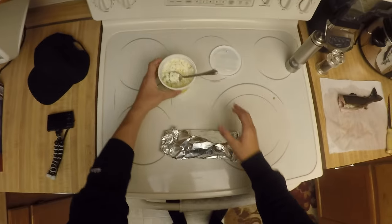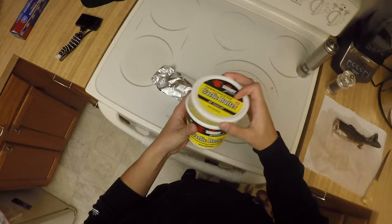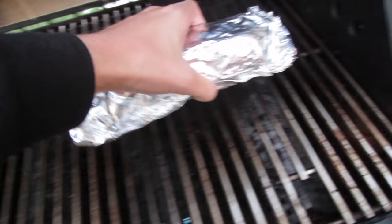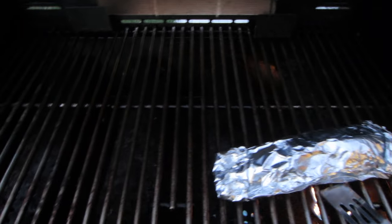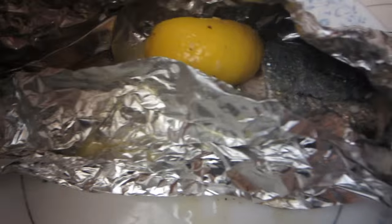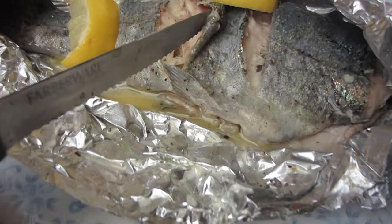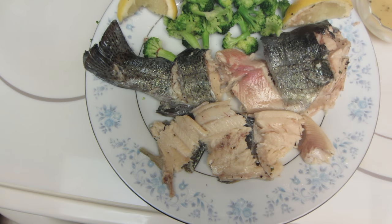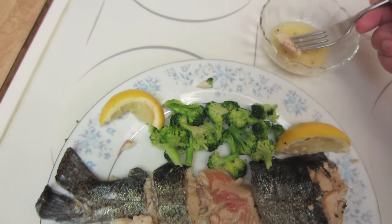By the way, this garlic butter is amazing. Where do you get this garlic butter? BJ's. All right, grill's on and hot. Place trout on grill. It's been 7 minutes. Give this guy a flip. Take this off. Yeah, it looks good. I guess this is the finished product. This is really good.